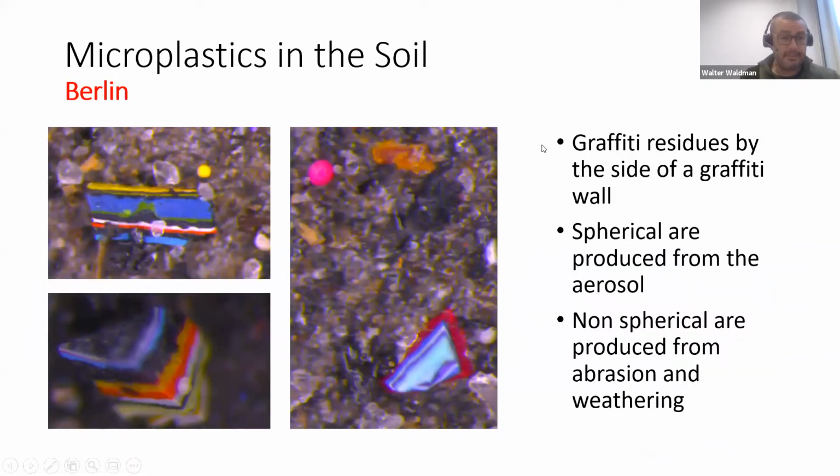Okay, let me show. James and India are going to see this tomorrow with more details, but this is some microplastics coming from a graffiti wall here in Berlin. Here you can see in the soil, I'm going to say some details later, the several layers of graffiti. It's a wall where you can graffiti legally, so you can graffiti on top of other graffiti. It's allowed. It's ephemeral. You are not going to have your graffiti forever because everybody can graffiti there. So we went there. It's a hotspot.